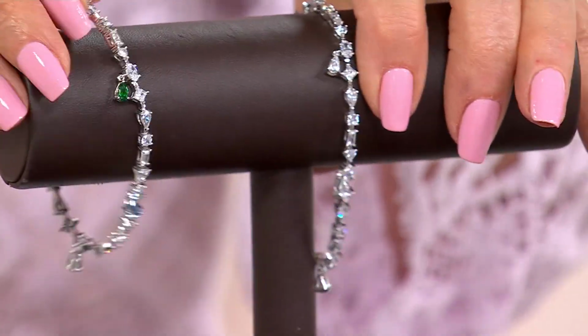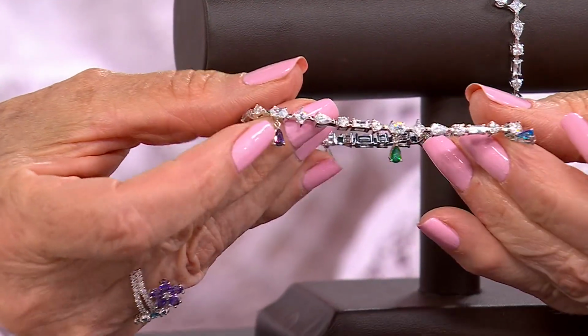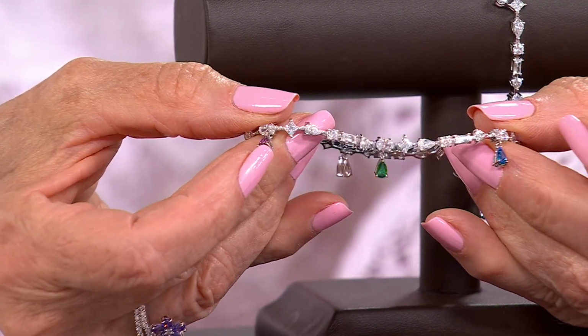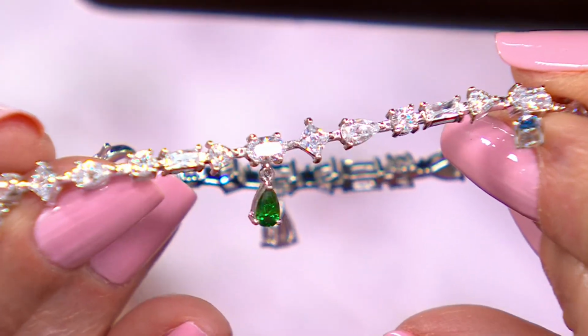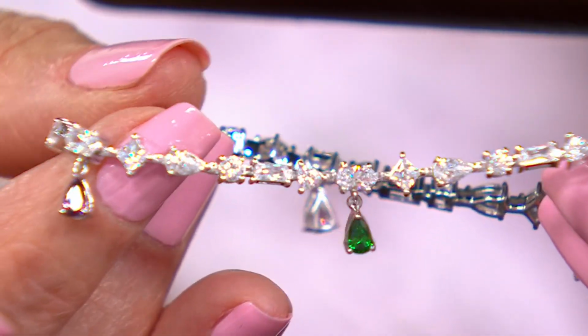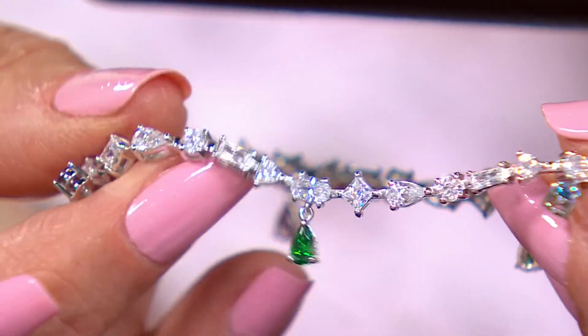And it's your choice of the color or the clear. And when I say color, I mean the little pear-shaped drops. The stones in the bracelet themselves are all clear regardless of your choice. Take a look at the shapes. You can see a pear, you can see the square, there's the oval, there's a triangle, there's a baguette, there's a round. There's so much going on with this piece.